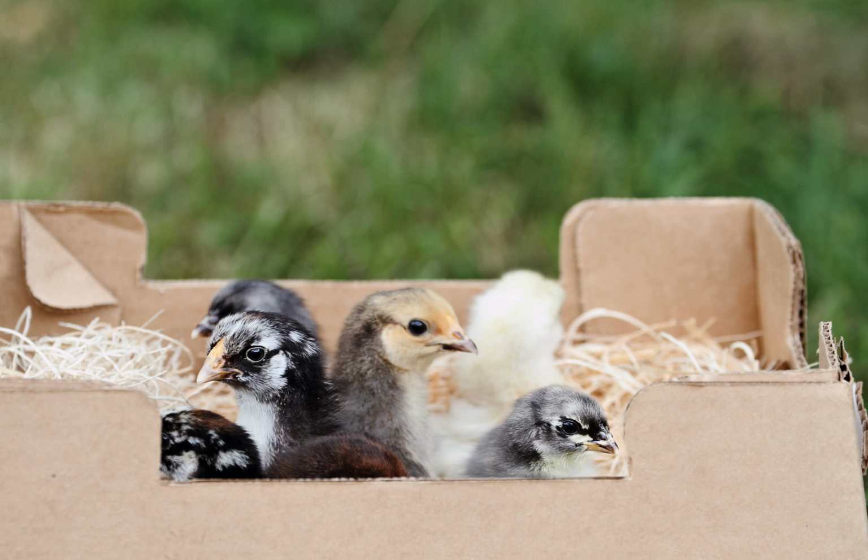A constant heat source is one of the most important requirements for baby chicks. They won't survive at room temperature. New chicks must have supplemental heat that's between 95 and 100 degrees Fahrenheit at floor level. Use a heat plate or hang a heat lamp securely above the brooder floor, leaving an area in the brooder where chicks can escape the heat if it's too warm.